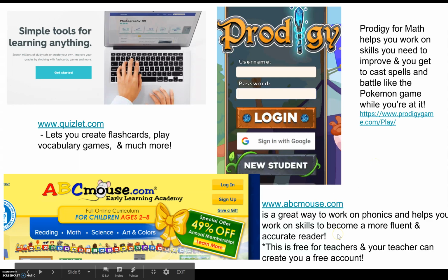ABC Mouse, we can set up an account as a teacher, and you can work on some of your skills if you need a little bit of help with your science or whatever. There are different things in here. It's more for younger kids, but of course there might be some skills that you missed. Or if you have a younger brother or sister.